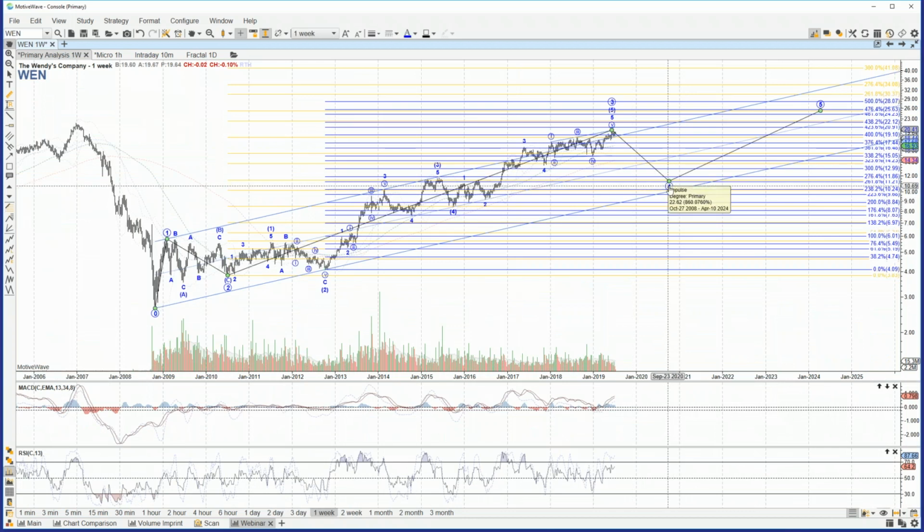Let's see what we have for fibs. Yeah, actually, just underneath 11, 10.68 is the 38.2 retrace of the primary degree wave 3, and that is the standard target, the most common target for a fourth within an impulse before setting up the next primary fifth to new highs.